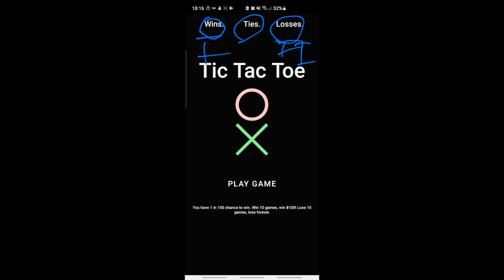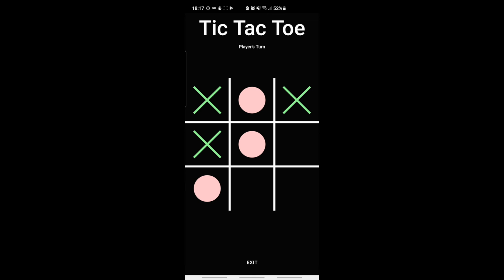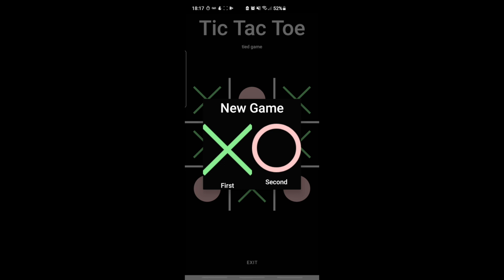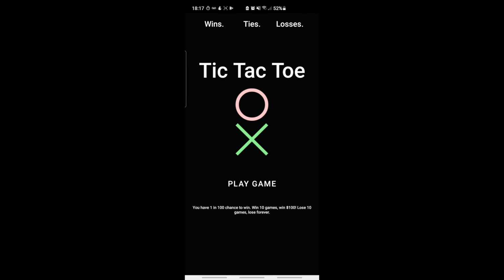And I'm not sure if we do have a tie. Let me play a game and then create a tie, and we'll test that out. Okay, gotta make sure we don't win. Okay, so it does show ties. Let me see now if it counted. So it didn't count. So ties work, losses work, and wins work, so that's good. They're not counted for, which is what we will be implementing for the final episode.